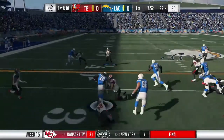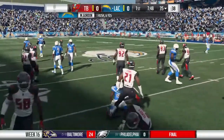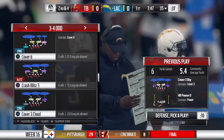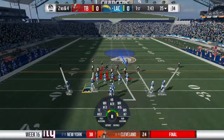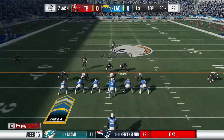This is Melvin Gordon. And now running right through it, and able to break one tackle, but then quickly brought down. But a nice little gain. It's a 6-yard gain on the ground, and that'll make it 2nd and 4. You know what really fires up offensive linemen? When the guy that is carrying the ball behind them can create his own space and break a tackle along the way. Let's go!